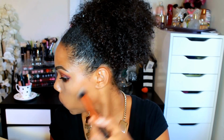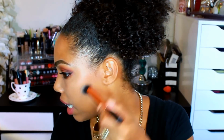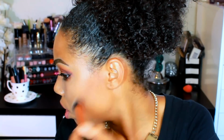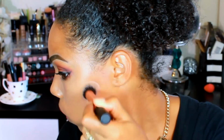I'm using my Real Techniques contour brush and adding that. So you can slightly see it, but not too much. I definitely feel like this would show up a lot more in the winter time, as I did get tanned with this summer heat. Okay, I'm going to go in with another layer.